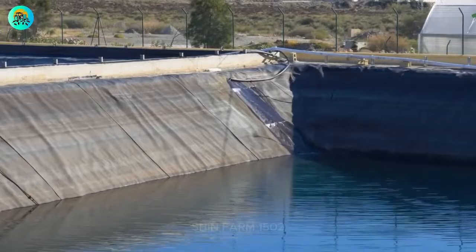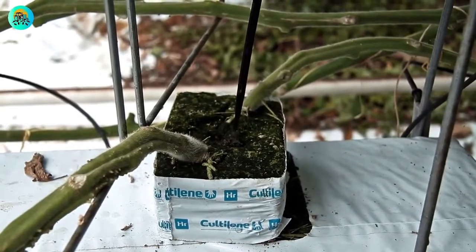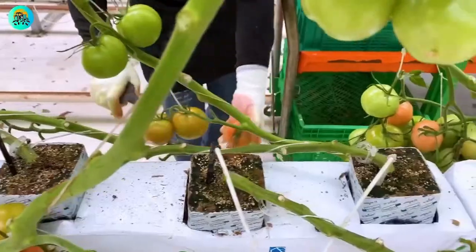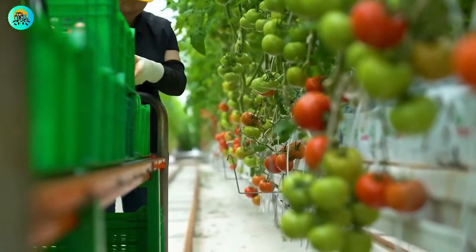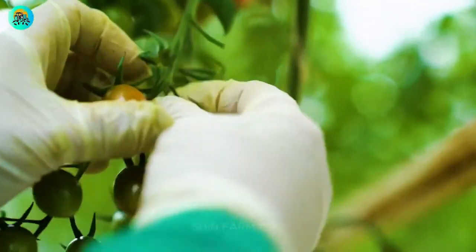Another strong point is the extremely efficient use of water. Normally, growing a tomato field requires about 200 liters of water per kilogram of fruit. But here, only 12 liters of water are used per kilogram, extremely efficient in converting water into fruit. Unused water is recycled and reused, helping to save valuable resources.